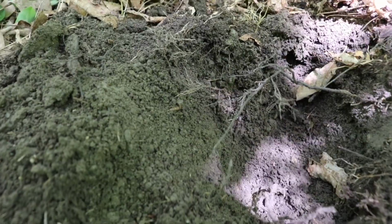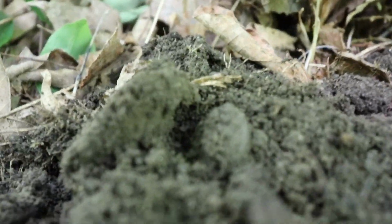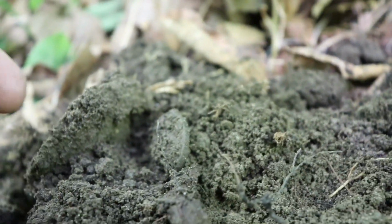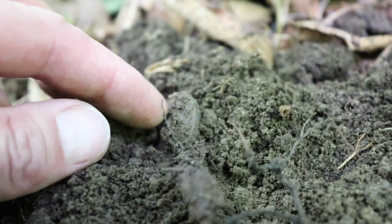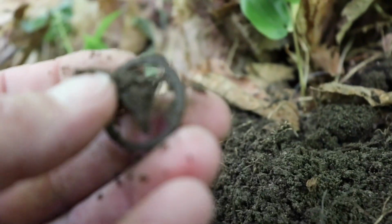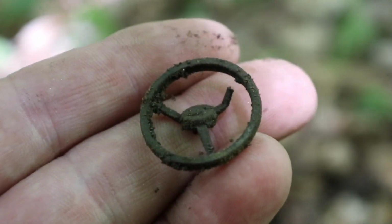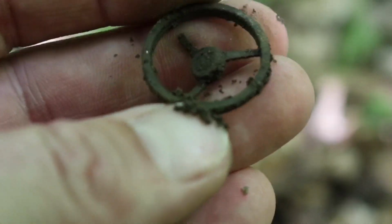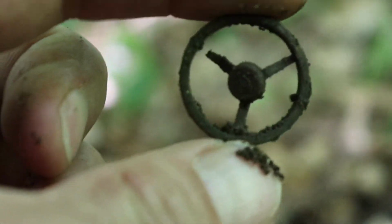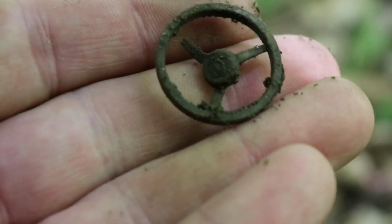Okay, so in between going back and forth with Buenos a couple times, I came back over to where my weedy was, right here. And there was another signal in there. I didn't film it. I just figured I'd get the ground open. Oh man, what is that? It almost looks like a steering wheel off a tractor. It only rang up in the 50s. That's different.